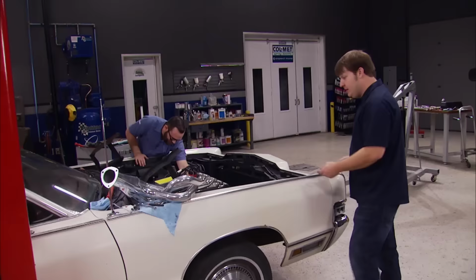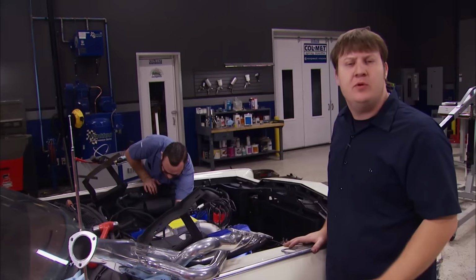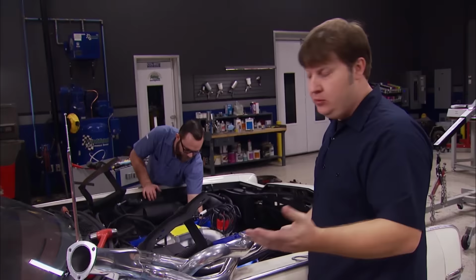Now with that big stroker motor sitting at home looking all nice and pretty, it's time to move on toward the exhaust. Originally our car came with exhaust manifolds, but with that highly modified engine, if we were to use them, they wouldn't be doing us any favors. So we opted for a set of these long tube headers from Hooker. These are originally designed to fit an early 70s Torino, but we went ahead and trial fit them and they're gonna work for us just fine.